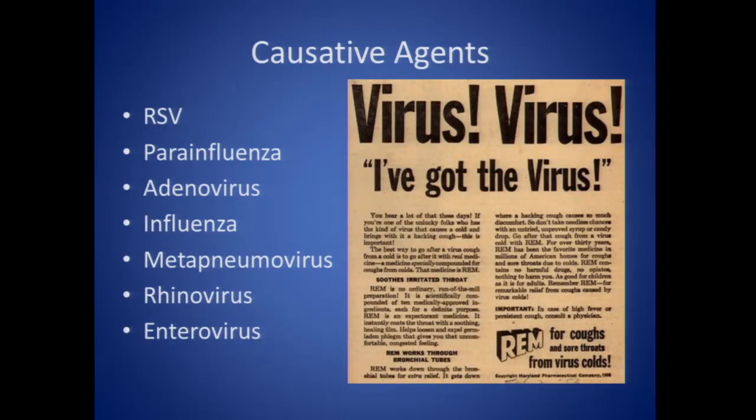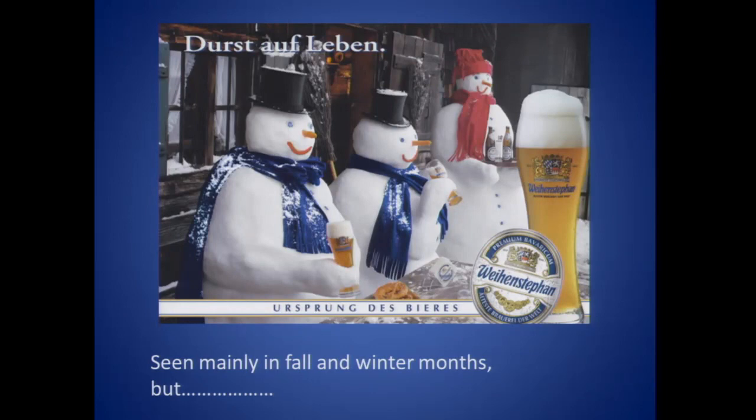Causative agents of bronchiolitis. Here's the laundry list of them: RSV, respiratory syncytial virus, parainfluenza, adeno, influenza, metapneumovirus, rhinovirus, enterovirus. We saw all of these this winter. So all of these things can cause bronchiolitis. Does it make a difference which one is causing it? No, doesn't make any difference at all. Main cause is RSV, respiratory syncytial virus.